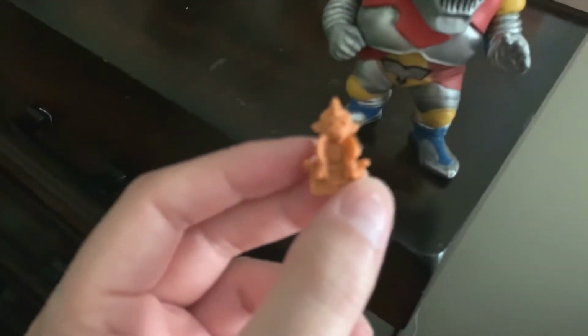Also comes with this little cool monkey, symbol monkey. Those of you who are familiar with Phantom of the Opera know what this is. Sorry for the camera quality. It's kind of small and it's hard to focus on.